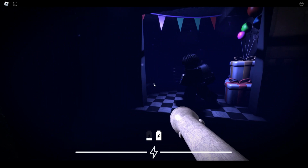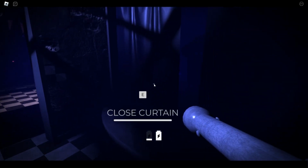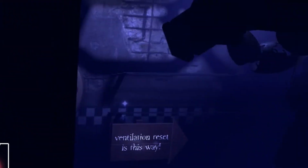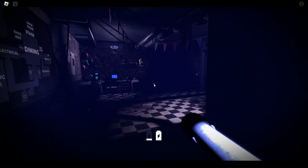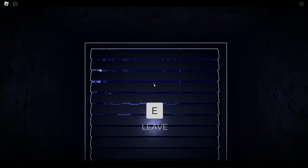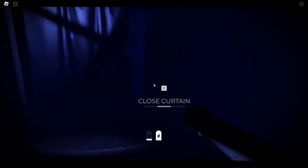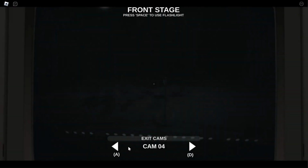Did Puppet escape? No. Stupid random sound effect, I guess. Oh, Freddy. What? Oh! I got stuck and I died. Oh! That caught me really off guard. I should stop using so much of my flashlight.